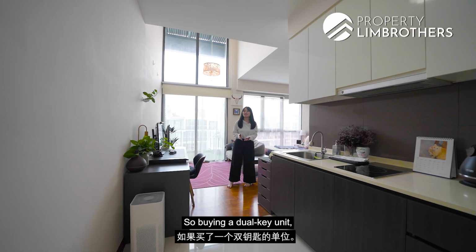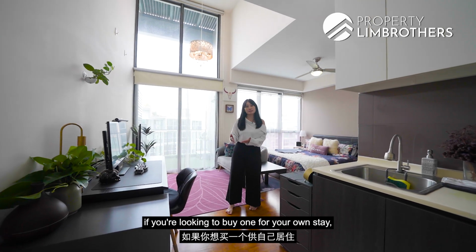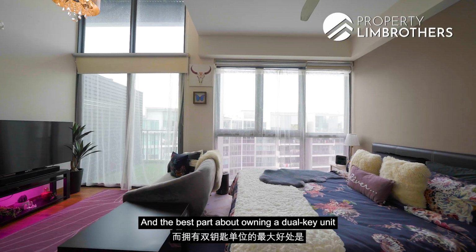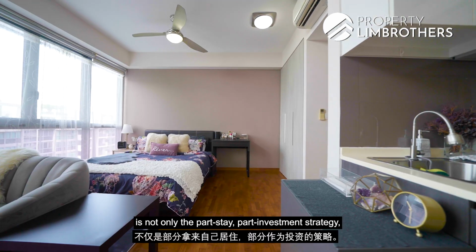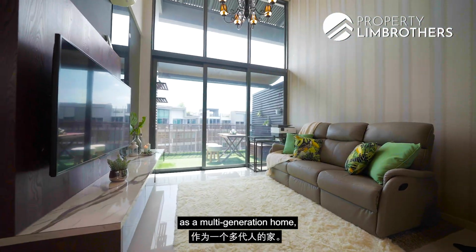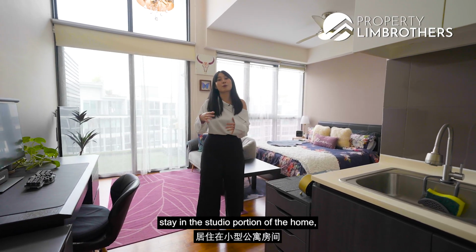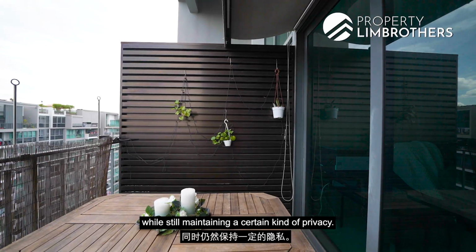So buying a dual key unit is like buying two properties at one go. So it's very suitable if you're looking to buy one for your own stay and one for rental investment. And the best part about owning a dual key unit is not only the part stay, part investment strategy, but also being able to use this home as a multi-generation home where you can have your elderly parents or your newly wedded children stay in the studio portion of the home while still maintaining a certain kind of privacy.